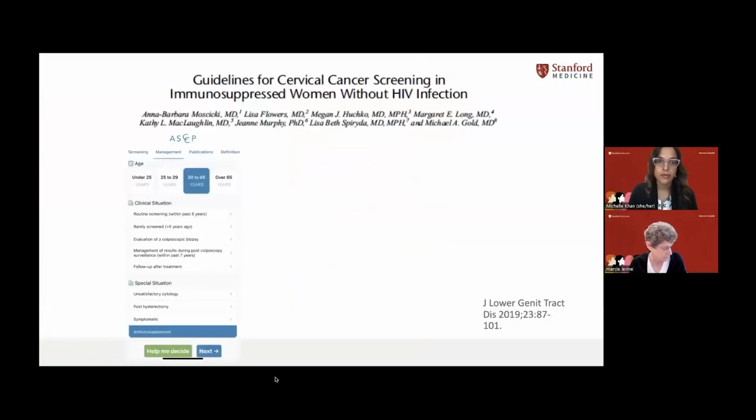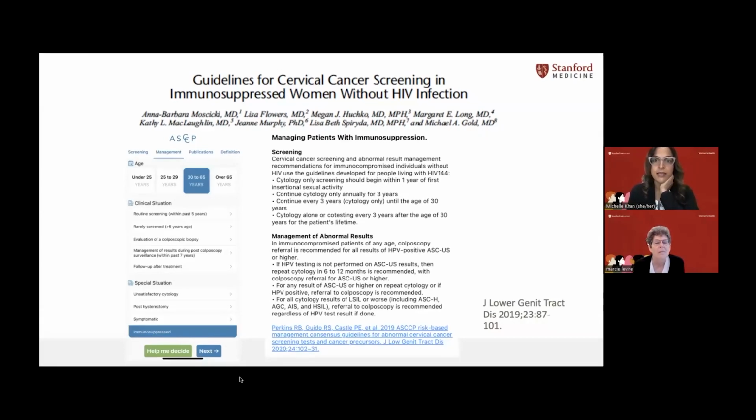There are some guidelines for cervical cancer screening in immunosuppressed women without HIV infection. These were published in 2019, and the group is in the process of updating them. So likely in the next year or two, we'll get an updated version. But they reviewed the data on immunosuppressed people and the risk of cervical cancer. And you can actually find the recommendations in that app under this tab, the Immunosuppressed tab. If you click on that, this is what shows up for the recommendations.